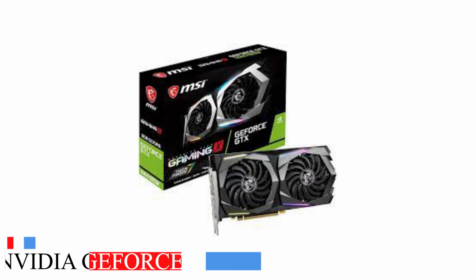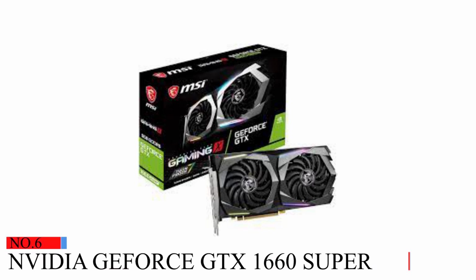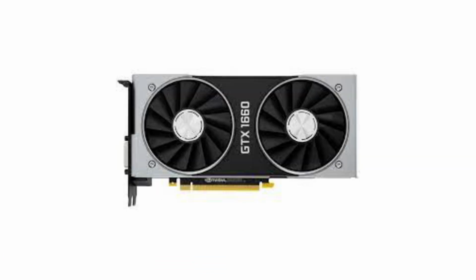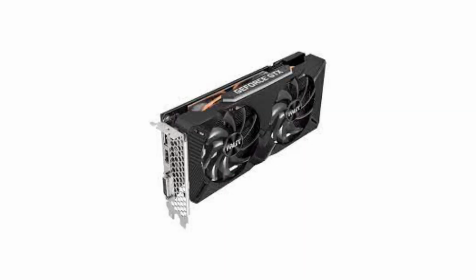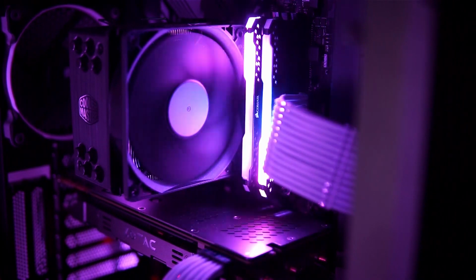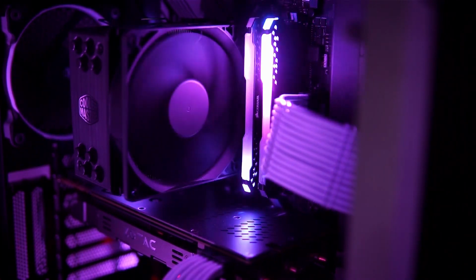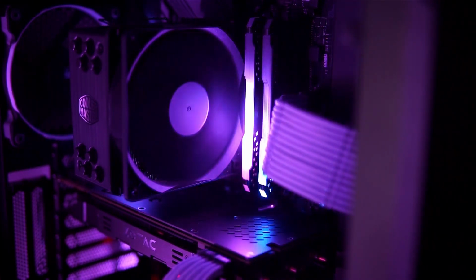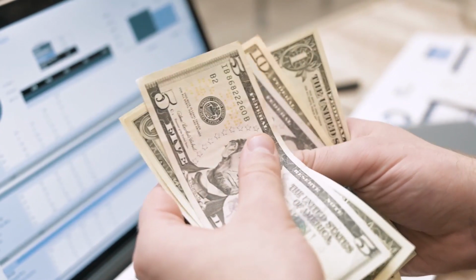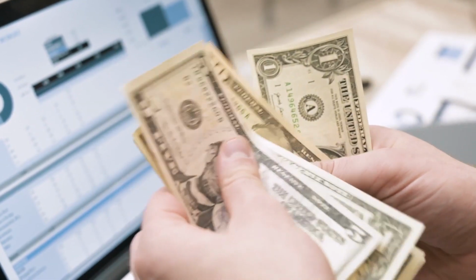So friends, number 6 on my list is NVIDIA GeForce 1660. You don't need the most powerful GPU to mine crypto, and the NVIDIA 1660 Super is a good example. It's not the best option, but its features like 6 GB of fast RAM, a TDP of only 125 watts, and a comfortable hash rate of 26 MH/s, and above all, its very low price. I think the NVIDIA 1660 Super is a unique and exciting GPU at this price point.